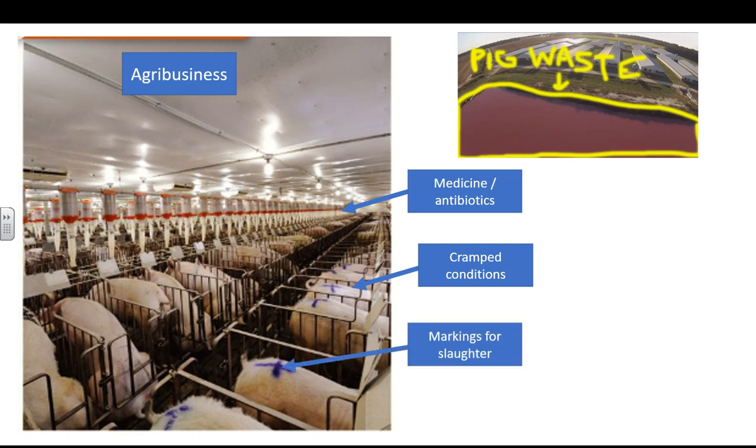Markings for slaughter put down on these animals. This might be a marking suggesting that they've reached the weight that they should aim to be at, so that at that point they can be slaughtered, so that they're not too overweight, which would lead to maybe health problems that might pollute or damage the meat. And that means that we know that this is the particular row of animals that can now be killed and produced into some form of, let's say, pork meal.